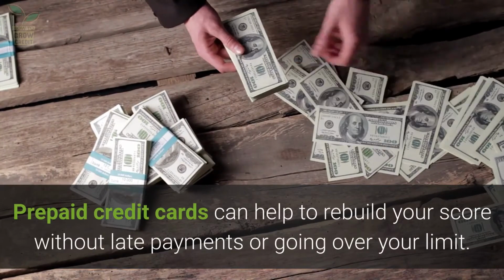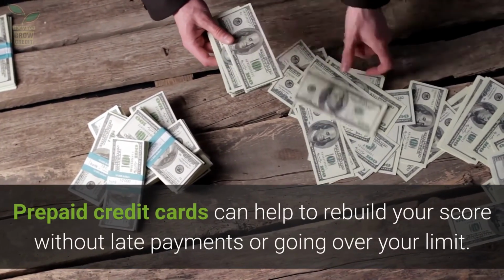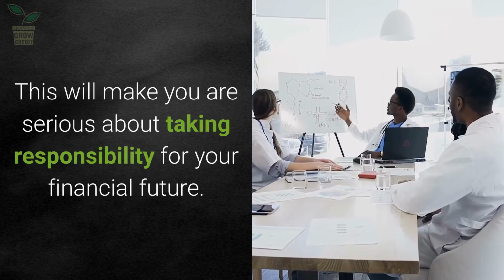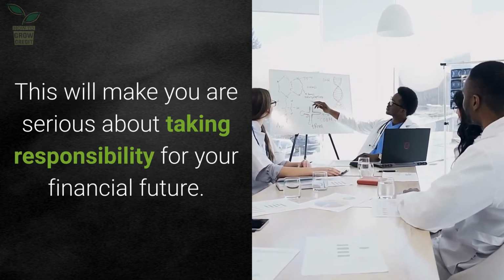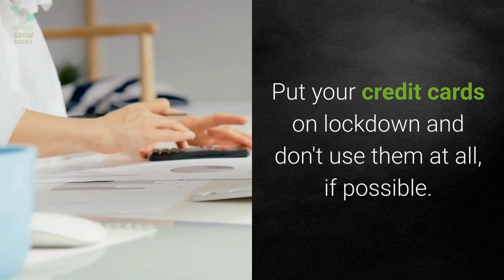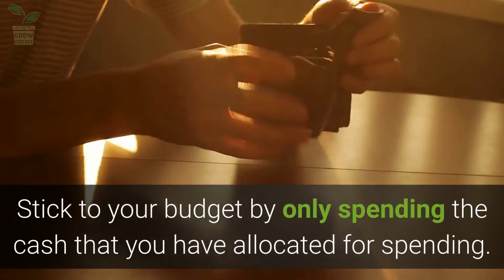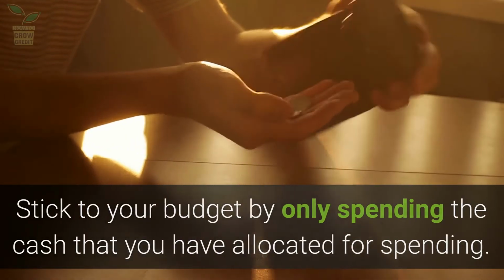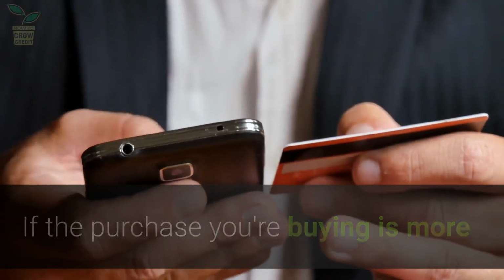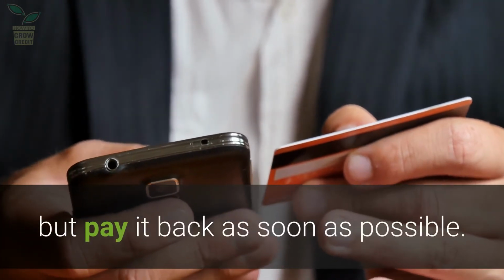Prepaid credit cards can help to rebuild your score without late payments or going over your limit. This will make you serious about taking responsibility for your financial future. Put your credit cards on lockdown and don't use them at all, if possible. Stick to your budget by only spending the cash that you have allocated for spending. If the purchase you're buying is more than you can currently afford, you can use a credit card, but pay it back as soon as possible.